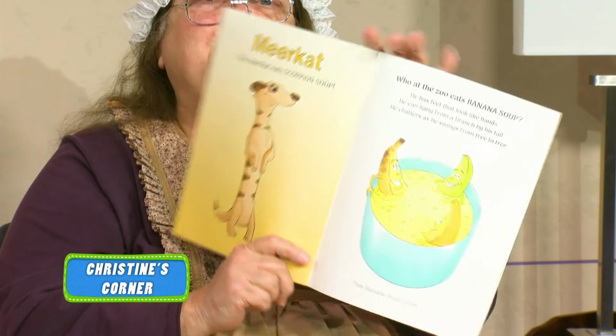Who at the zoo eats scorpion soup? Ooh, not me. He makes his home in the hot desert. He lives in underground tunnels called burrows. He stands up on his hind legs when keeping guard. This scorpion soup is for meerkat. The meerkat eats scorpion soup. I've never seen a meerkat. Maybe you could look that up and you can get more information.